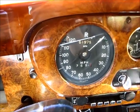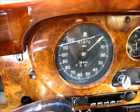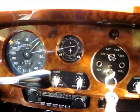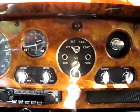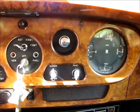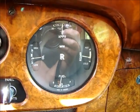Purportedly, the 61,975 miles are correct. The speedometer and the trip meter and the odometer all work. The clock is not working. Let's see, everything else is in pretty good working order. The heater system, the gauges over here are all working and doing what they're supposed to do.